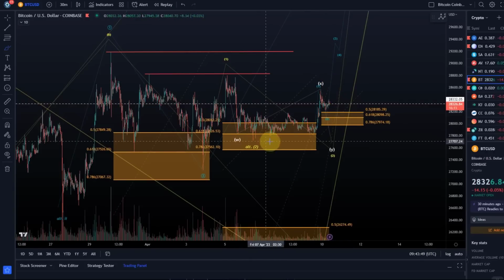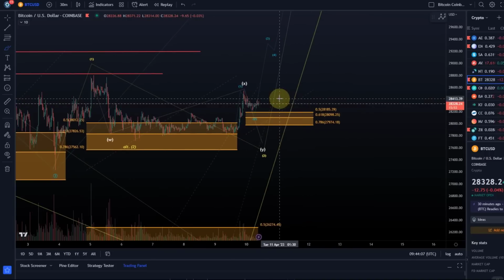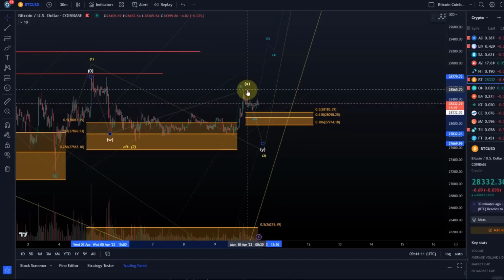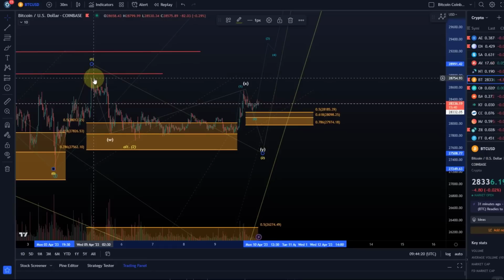So even though this is not the best bottoming structure, and even though I still think this whole structure would look much better with one more wave down into the 27,500 area, what I cannot rule out is a possible direct breakout, because this is a possible 5-wave move to the upside. It's not the clearest one, and that's why I still have labeled it as a corrective wave X, which could result in a wave Y to finish off this wave 2 correction, which started on the 3rd of April.